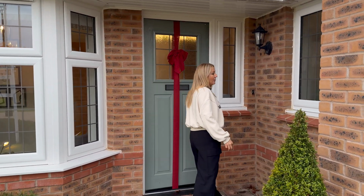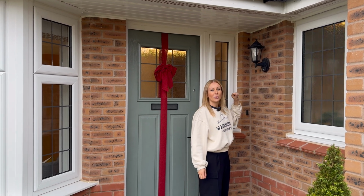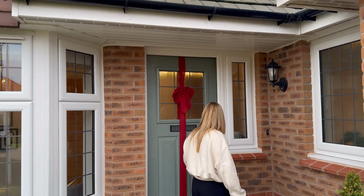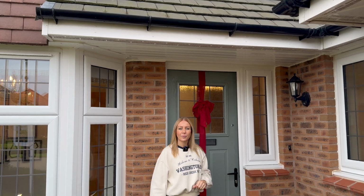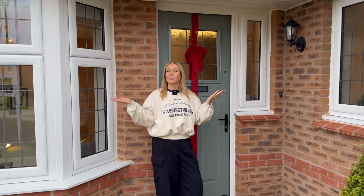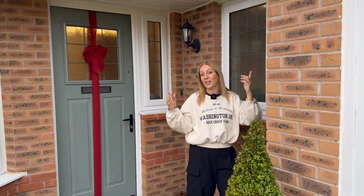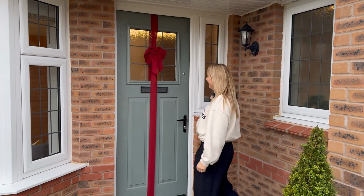It does, and even the little details like the outside lights here, they add a little bit of character to the house as well, and it's good for security. It's a little porch as well. I know it's only a small thing, but it stops you getting wet when it's pouring down with rain and you're trying to get your key in. Absolutely. It's things people don't think about, and also it goes right round here, so you could actually stand under this bit as well.